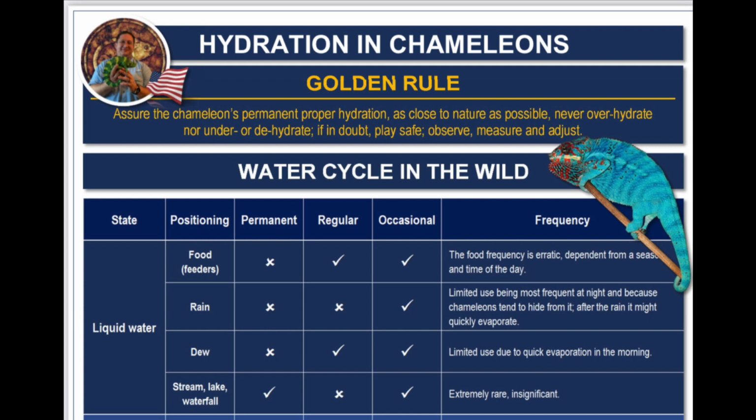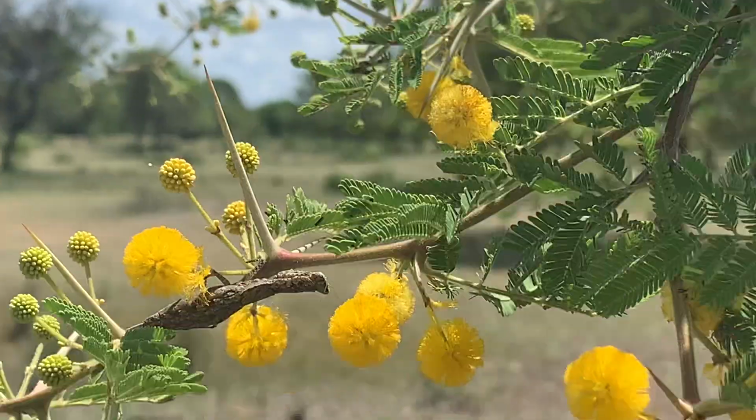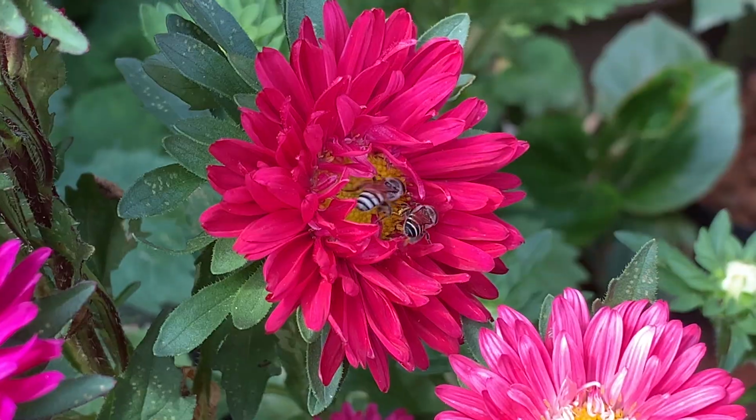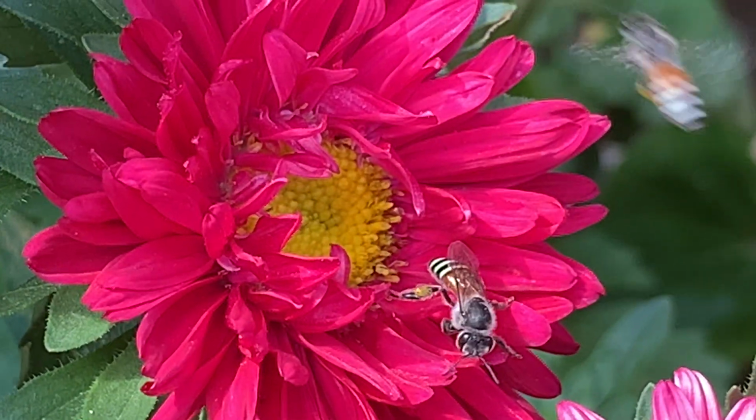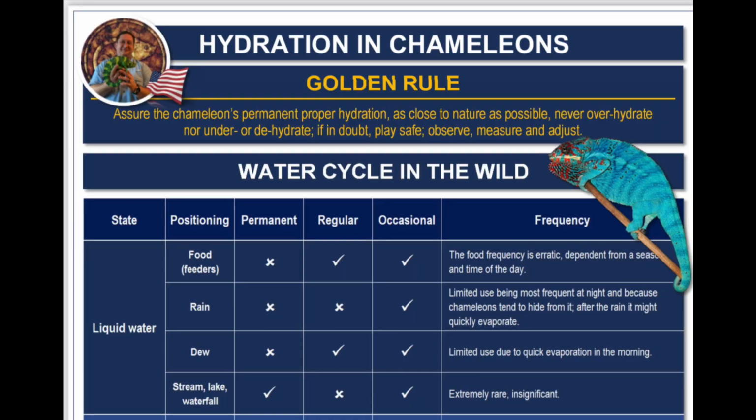First, it is the water content in the food, inside of the feeders, inside of the insects or other vertebrates, for instance, that are eaten by chameleons. The content of water in the bodies of the feeders is from 30% in the case of roaches up to over 70% in the case of caterpillars.